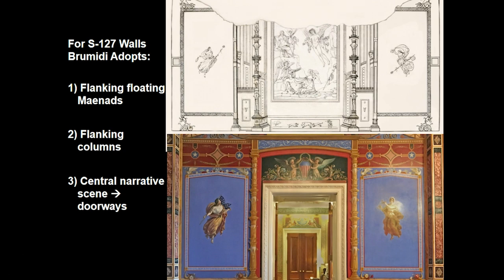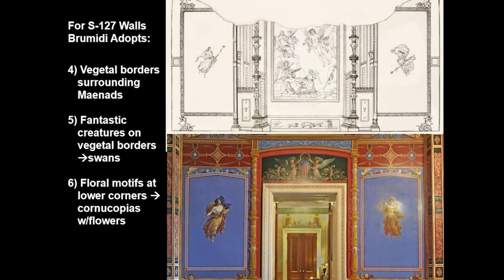And in fact, this design scheme for the walls goes even further, because you can see that the wall in the Pompeian dining room had this vegetal border. Well, we have that here, a version by Brumidi. It was originally topped by some fantastic creatures. They got turned into swans. And it has some vegetal motifs in the lower corners, and those got turned into cornucopia by Brumidi. So he really did look very carefully at this and match what he was doing one to one.